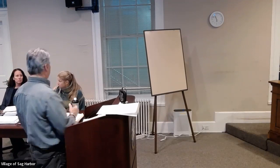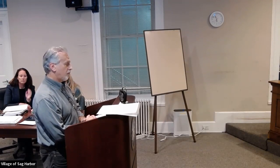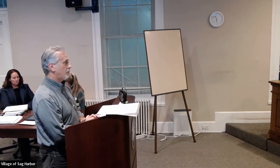Are you polling the board yet, or do we want to ask for the public first? Is anyone here from the public that would like to speak up? 55 Howard? No? Okay. I was just going to say it looks like you've made a lot of reductions, and if you look at the elevations, nothing seems grossly out of proportion. But like Scott said, almost 1400 is still a fairly large variance. Since you have to redo the survey anyway, I think it would be worth trying to bring it down a little further.